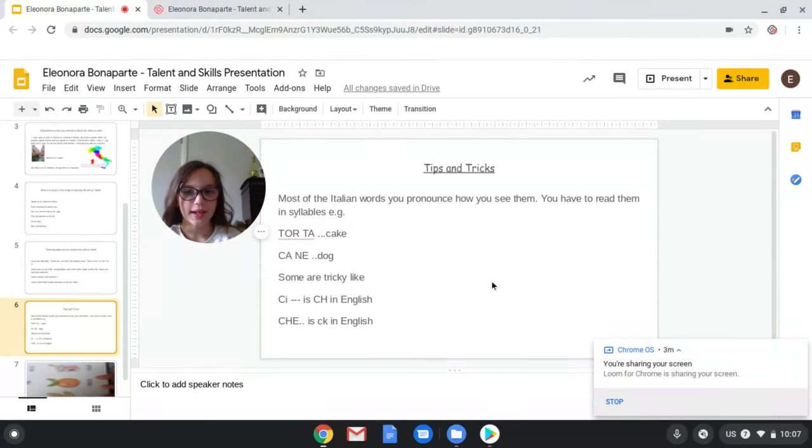Most of the Italian words you pronounce how you see them, you have to read them in syllables, e.g. torta, carne. Some are tricky, like chi is ch and che is k in.